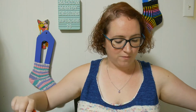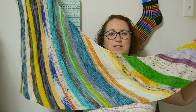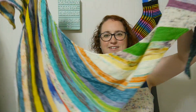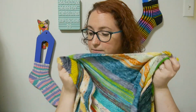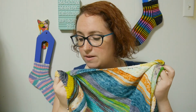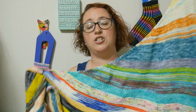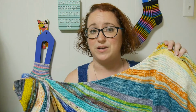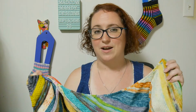So, for this month's throwback, I have a shawl. Oh dear, that does not fit on the screen. So, this is Striped Candy Shawl by Meredith of A Lovely Blunder Knits. What she did is she created an Advent shawl, and it came out in conjunction with Southern Skeins Christmas Advent in 2020. I did not buy the Christmas Advent. I was a little mad at myself, so I bought it this year.